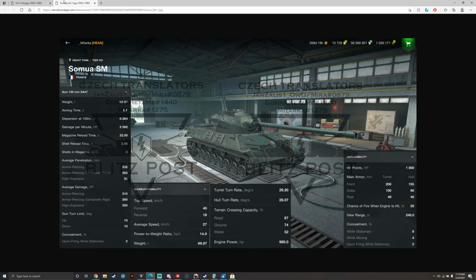And then I looked at the shell reload time, and I realized that this thing has a 2.4 second interclip for 310 average damage. Now, to put in comparison, the Emil-1, which is currently one of the most overpowered tier 8s in the game because of the clip, takes 6 seconds to dump all of its shells out. This tank takes literally 4.8. That is a 1.2 seconds time off the interclip in total. That is massive.